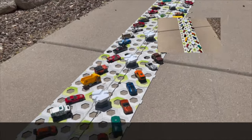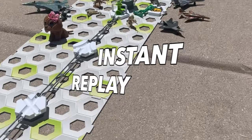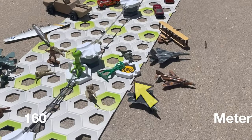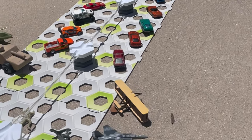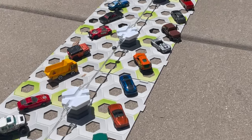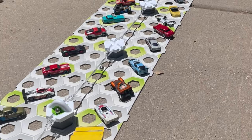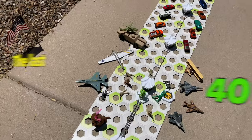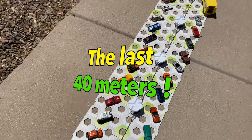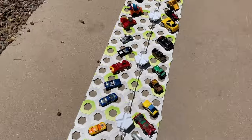All right, we're in the final 40 meters. The marble hopped off the track just a few base plates after the 160 meter marker, for a total run of 161.5 meters. And here's a separate run of the final 40 meters.